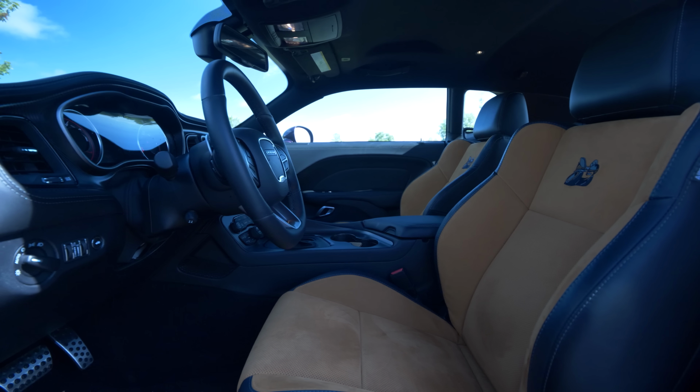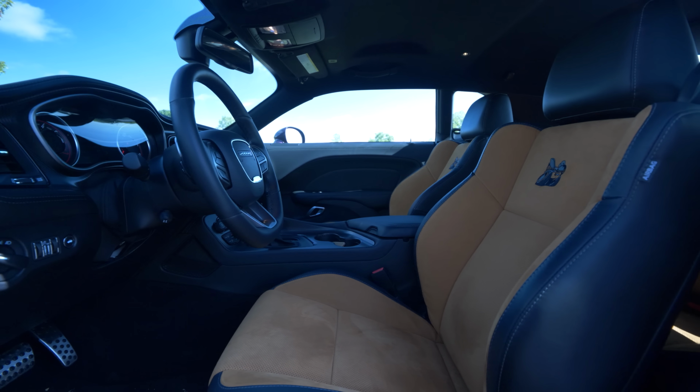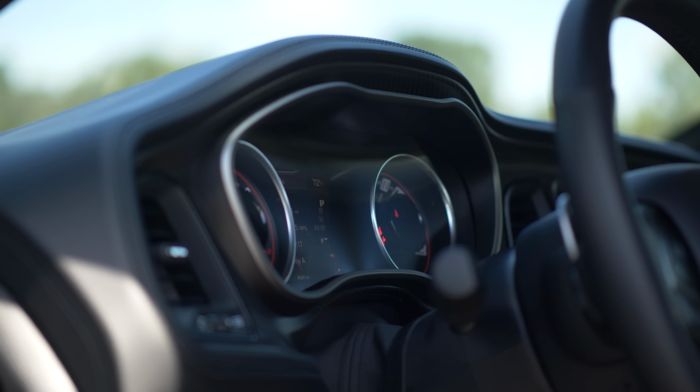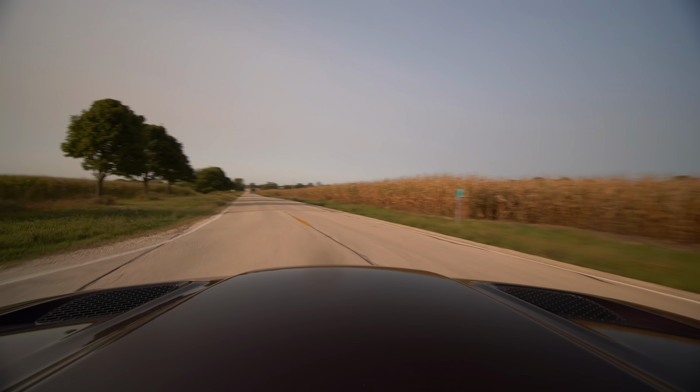So, it's little stuff like this. Again, you know what you're getting into if you're looking at this car. If you already have your mindset wrapped around this, you're going to buy it regardless. It's just a matter of picking the trim level and all the options that you want. And it'll do stupid things like that pretty much all day long. Yeah, and it sounds great. And that's, to me, the biggest selling point of the Challenger.